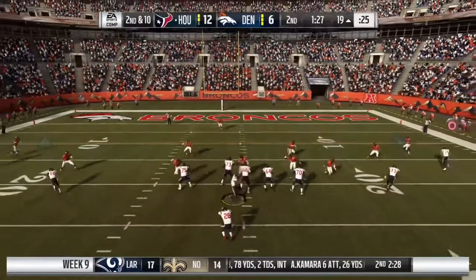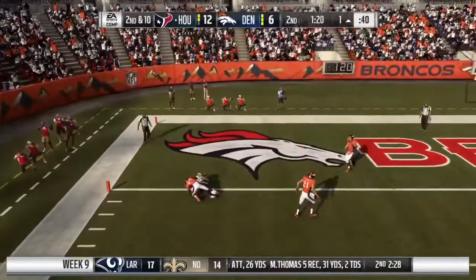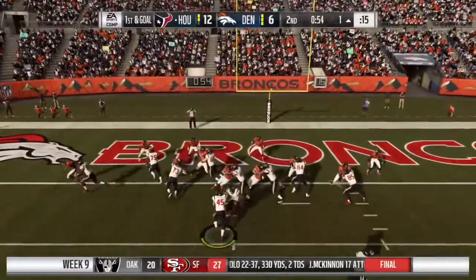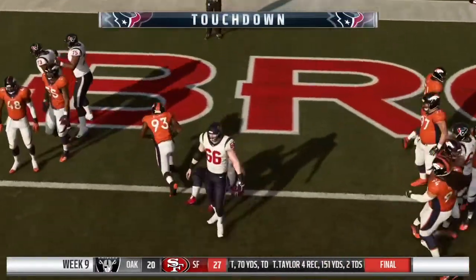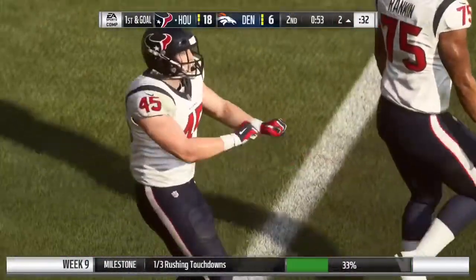Here we go! To throw again. Webb buying time to his left. And he can't quite get there. He was flushed to his left, still on the run. They'll let the power game take over with Prosh. And he gets into the end zone. Touchdown, Houston. Jay Prosh with touchdown number 6.